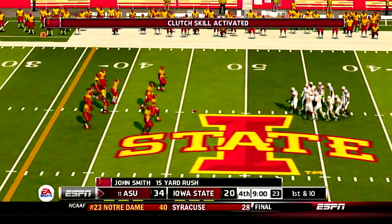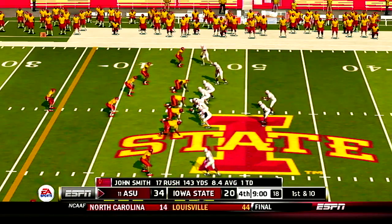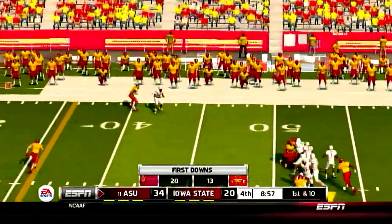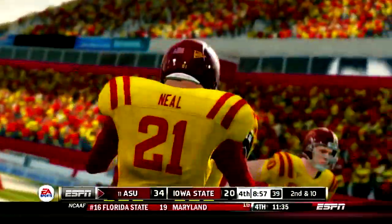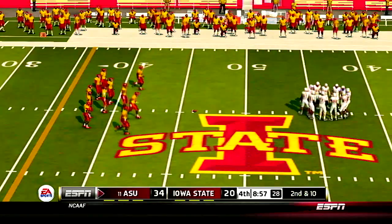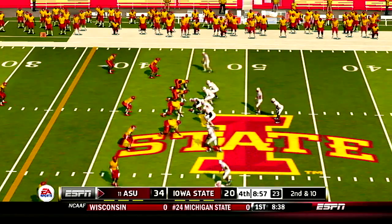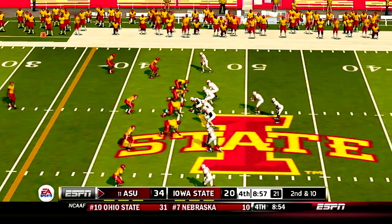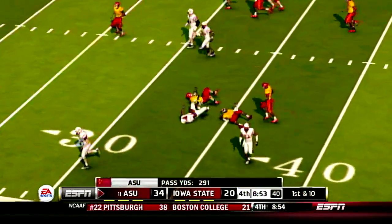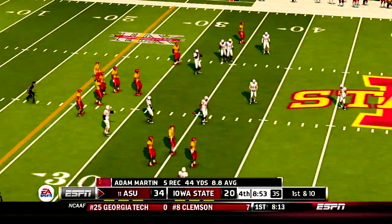Back in this very pivotal fourth quarter. Second and 10. Ball on the 46. Quick out to his receiver. Tackle made at the 35. Ground on the tackle at the 35-yard line.